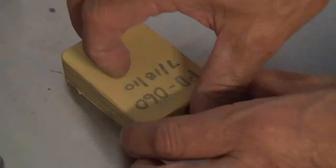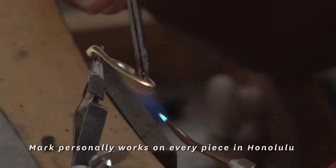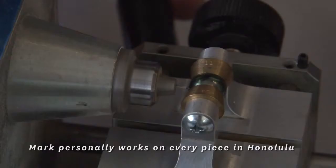Business is Fine Pearl Jewelry. They're all original designs and we make it all here in Hawaii. From the wax to the cast, polishing, setting, 100% done here.